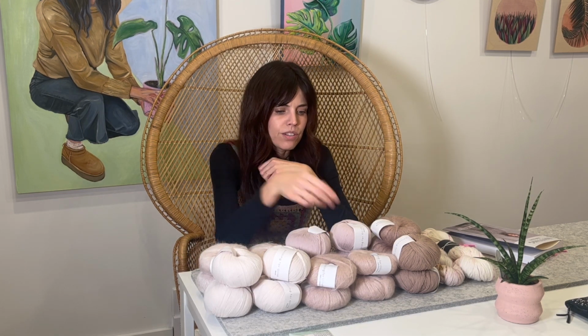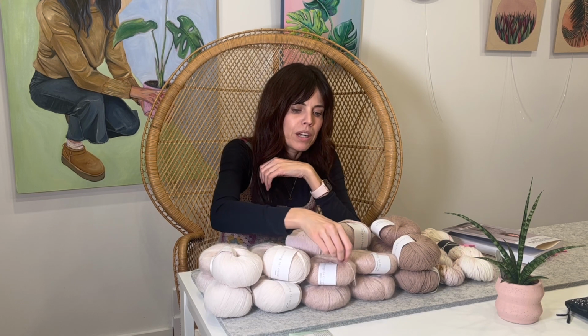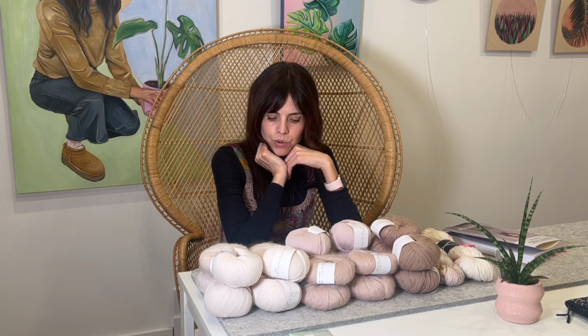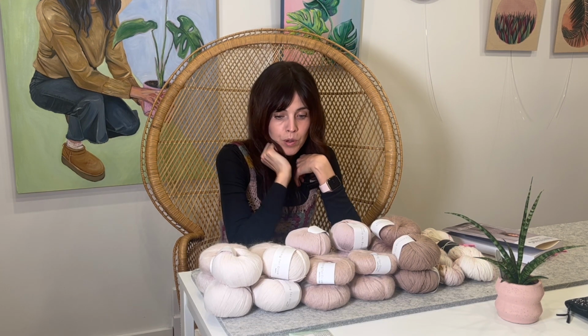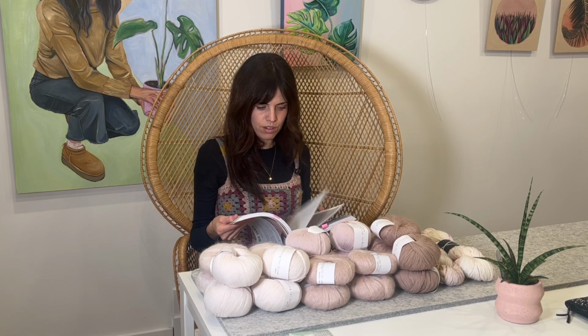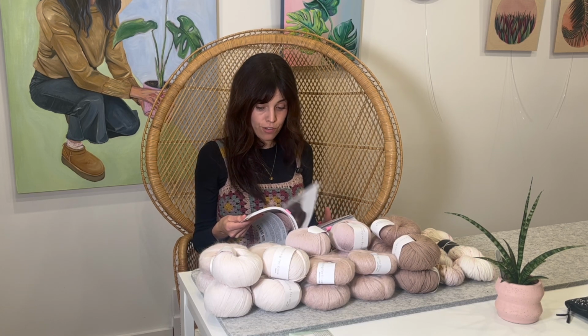You can choose different combinations to get the right weight that you need. And so, yeah, I'm really excited about these projects. I didn't mention which one this is for. This is also a little bit of a more challenging project for me.